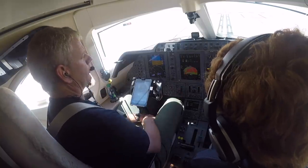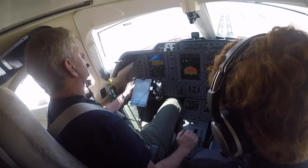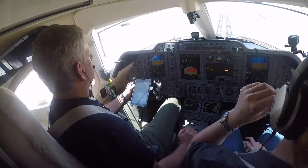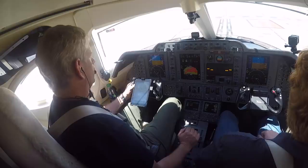Premier Zero Golf Mike, Bravo Tower, runway 17, wind 180 at 10, gust 18, turn left direct Texaco, clear for takeoff. Okay, 390 Golf Mike is clear for takeoff runway 17 and a left turn direct Texaco.